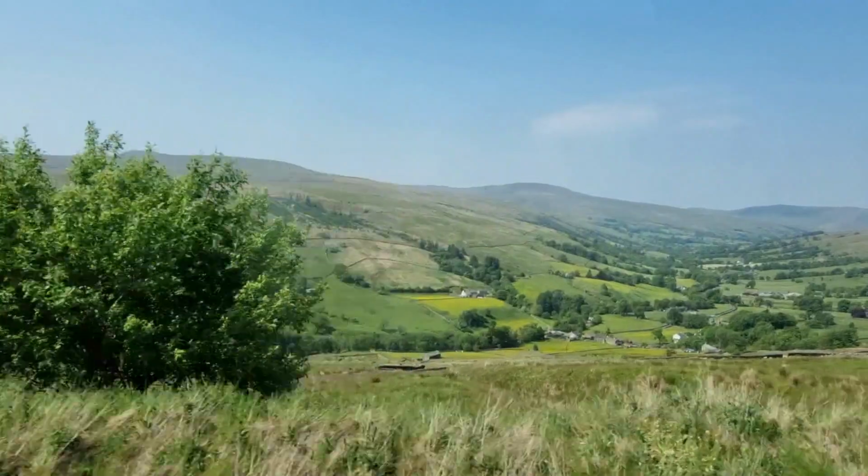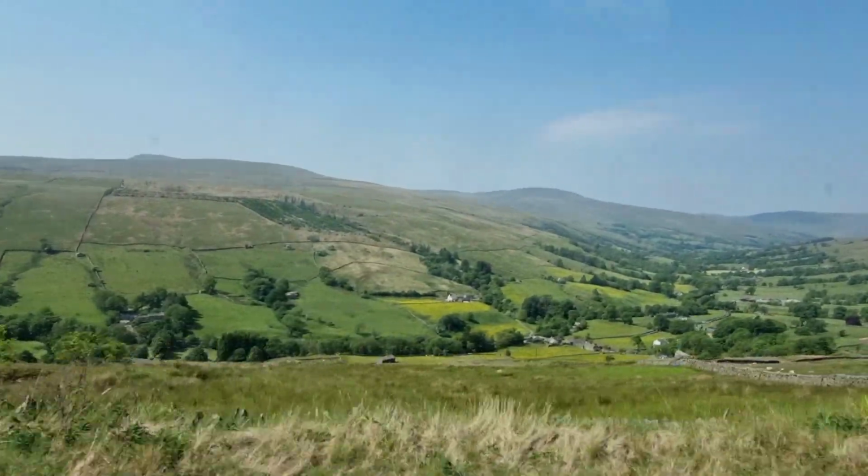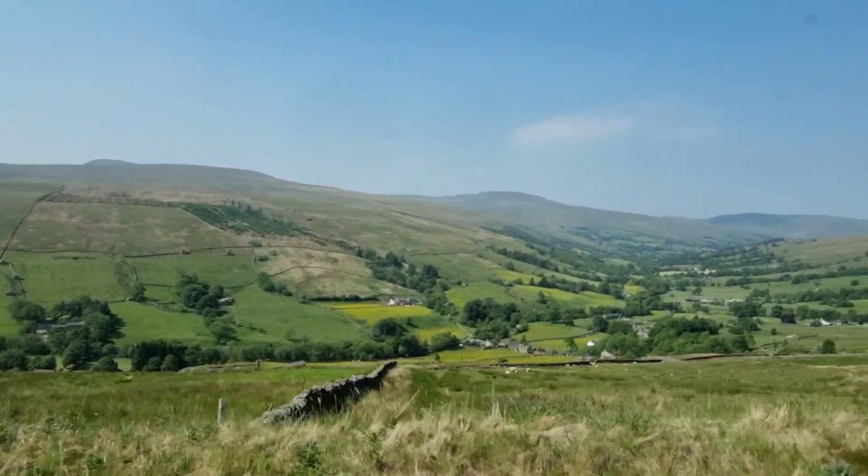This village is called Dent, and so far this is the most beautiful village, I think.